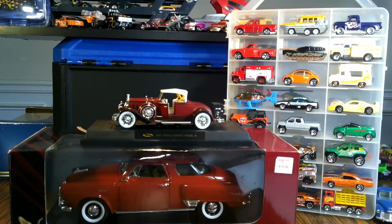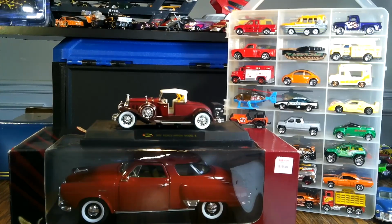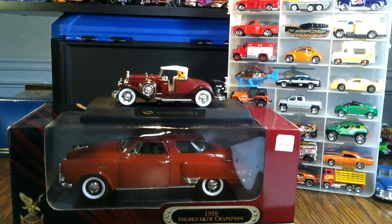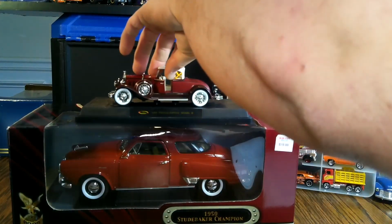So, Dad, let's start off with this 1930 Pierce Arrow Model B from Signature Models. And on the bottom, we have a 1950 Studebaker Champion. Look at this. This is incredible. The Pierce Arrow was a beautiful car. The company was owned by George Pierce. And people were drawn to this car for simply the fact that it had just impeccable engineering. It seems like everything was perfect on the car.